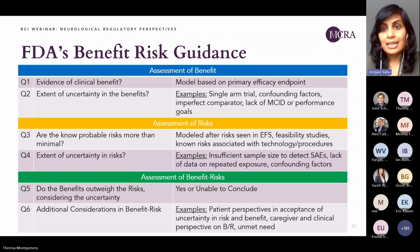And unfortunately, in the BCI space, there's really a lack of established MCID and performance goal. And do you have enough evidence then, given what's out there in the literature, kind of what you see and have been hearing from patients and caregivers as what is considered clinically meaningful, right? That's going to be really important, that you have enough evidence to demonstrate whatever that benefit is clinically meaningful to the FDA.